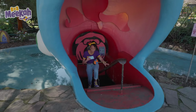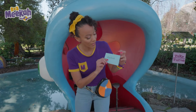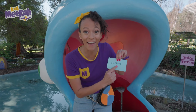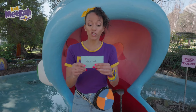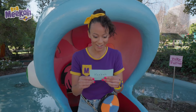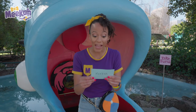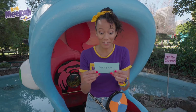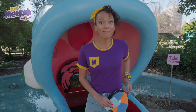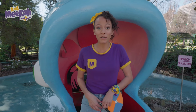Wow! Look, there is a note inside of Willy's mouth, and it says, Meekah, that's me. Okay, your Storyland adventure starts here, so get up and on your feet. Use your five senses to explore Fairyland. You'll make friends and find a yummy treat. Oh, I love making new friends, and I really like treats. This is gonna be so much fun.